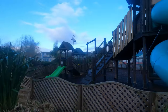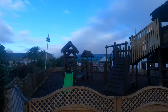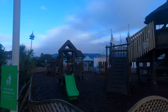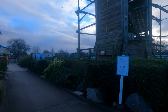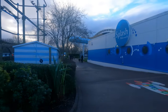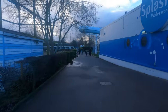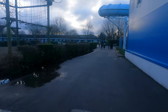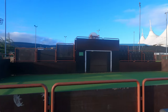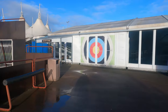The kids' playground. There's no kids in there, so we can film it now. Wow, they certainly do cram a lot of things in here. Splash water world. There's the basketball court, and here's the archery range. We were going to do this.